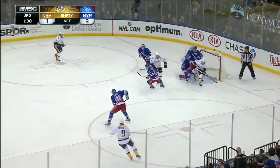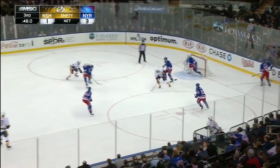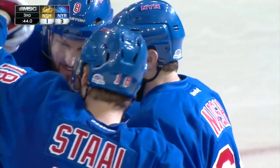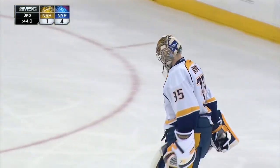Talbot. Batted down. Rangers keeping Nashville to the outside. Forsberg to Ribeiro. Stahl checks in. Tipped away. Nash sends it down the ice and scores! An empty net goal for Rick Nash. His 38th goal of the season. And the Rangers have put it away.